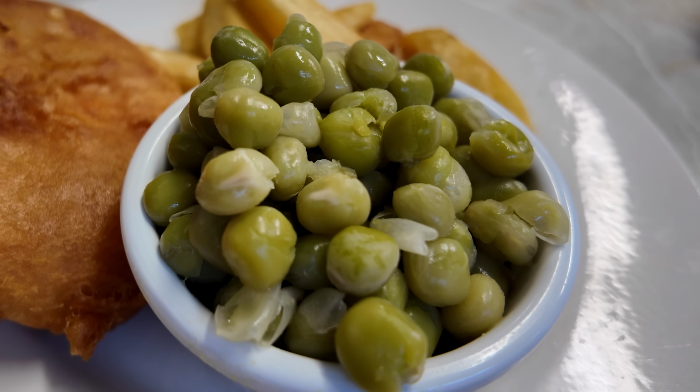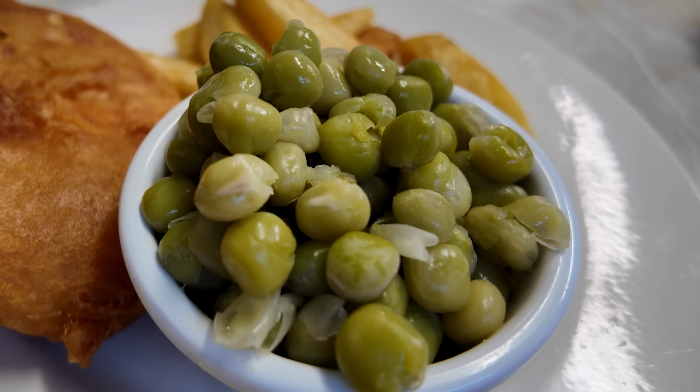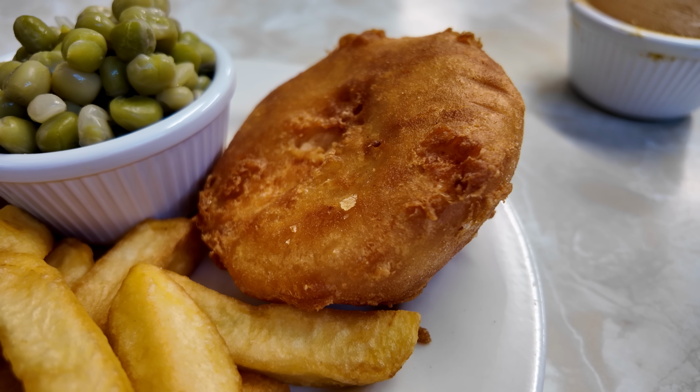The peas, I mean, marrow fat peas, a real throwback to the 1970s, that, isn't it? Mushy peas would have been a lot better. A lot better. The patty, the Belfast patty, nothing unpleasant about it, but just nothing that kind of made it stand out.